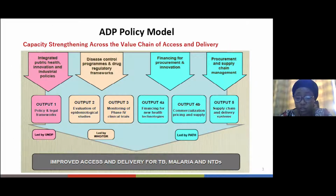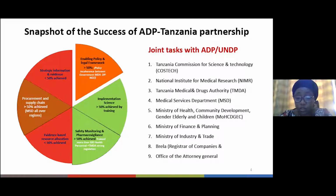Now, we applied the ADP policy model simply because it was using capacity strengthening across the value chain of access and delivery. The ADP model started at COSTECH around 2015 to be precise, and we were focusing on integrated public health innovation and industrial policies, disease control programs and drug regulatory frameworks, financing for procurement and innovation, procurement and supply chain management. And we had about 5 outputs. It was a program led by UNDP as a joint task with the Tanzania Commission for Science and Technology, the National Institute for Medical Research, Tanzania Medical and Drugs Authority, the Medical Services Department, Ministry of Health, and others.